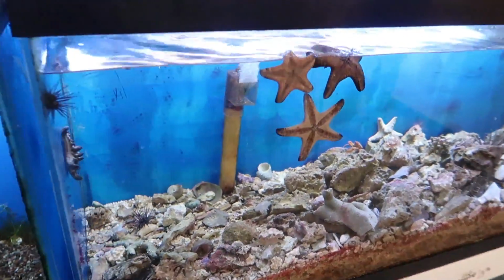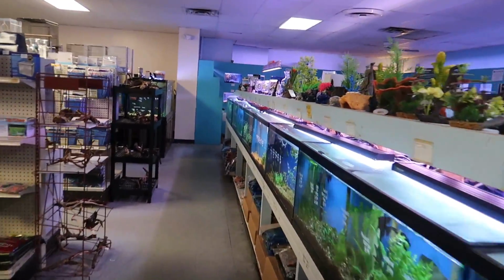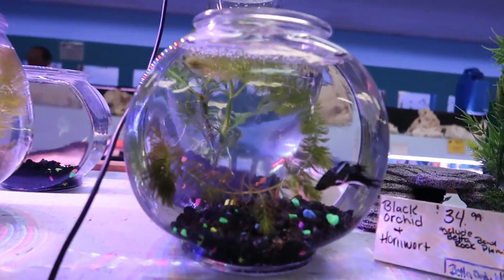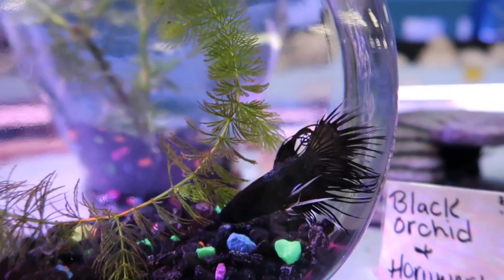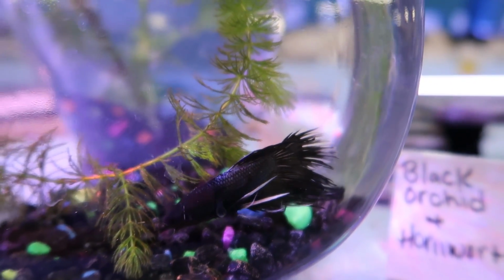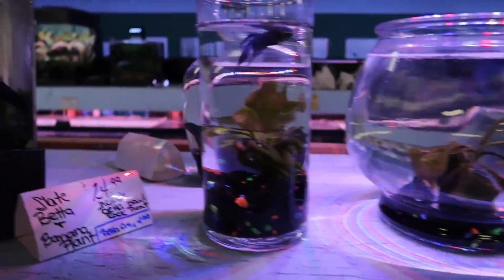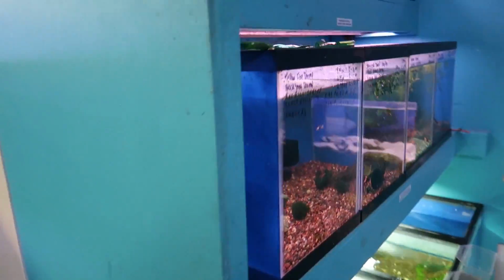And if we turn the corner, we're going to be getting into salt water. I'll come back to the salt stuff. Let's head on down here and take a look at some of the nano fish. Oh, we forgot about the Bettas up here. It's a nice looking black Betta. He's really pretty. Very cool looking. Got several of those. But moving back around over here.